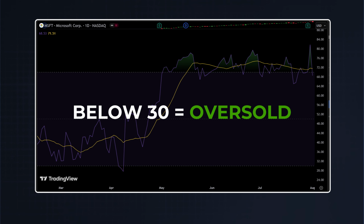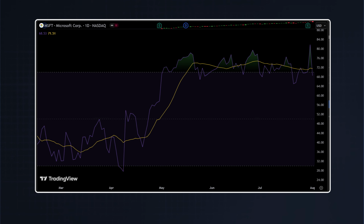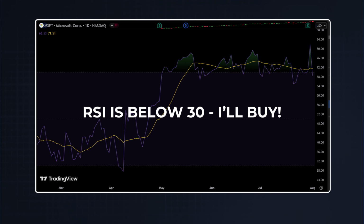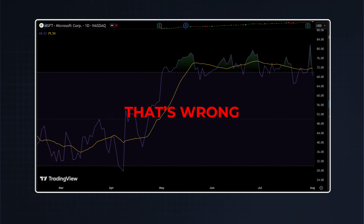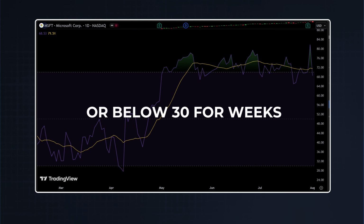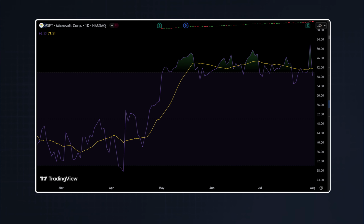Price has fallen too hard and might bounce back. But here's the mistake I see all the time. New traders think, oh, RSI is above 70, I'll short, or RSI is below 30, I'll buy. That's wrong. In a strong trend, RSI can stay above 70 or below 30 for weeks. So, how do you use RSI like a pro?